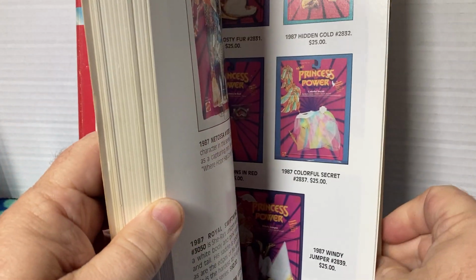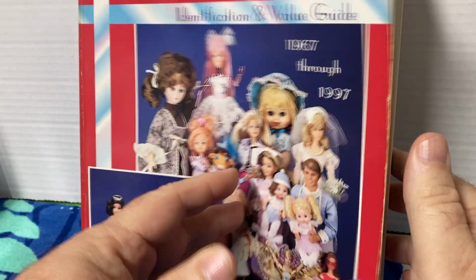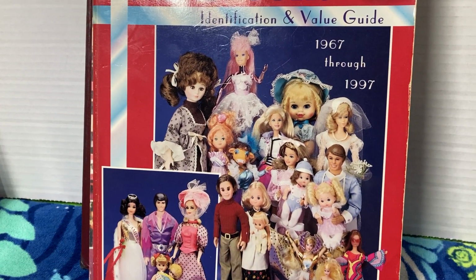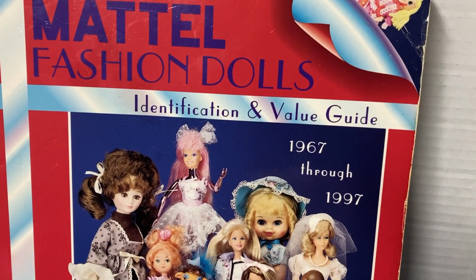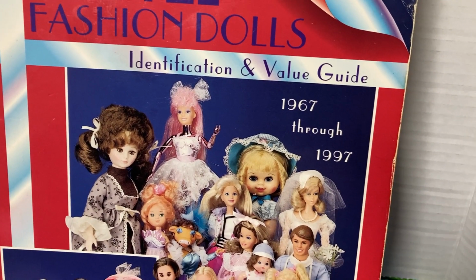I was like, okay, well, I don't have to worry about this precious book being lost, because it's something you can still get. I'm really shocked. So if you don't have this book, you need to get it. I'm going to have to take the camera and move it around a lot. It's 30 Years of Mattel Fashion Dolls Identification and Value Guide. The values are going to be out of date, obviously. I really wish they were those values.